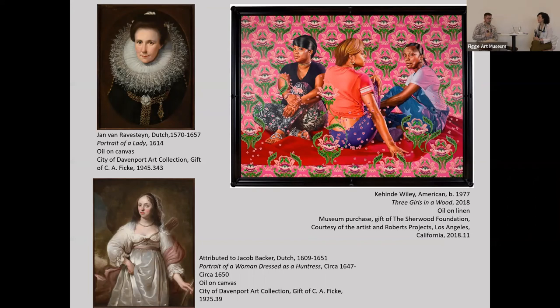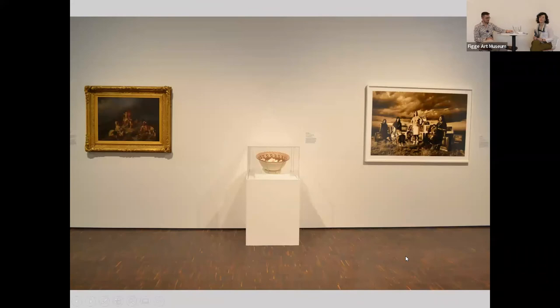The importance of representation in art also leads us into the next grouping, and this will be the final grouping that we explore this evening, although there's much more to explore upstairs, of course. So Thomas, we're going to start with you on this. How does Ritter's work reflect the mythicized images of Native American communities? And how does that conversation change by presenting it alongside works like Kara and Diego?